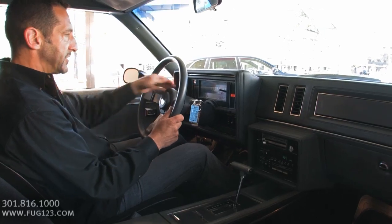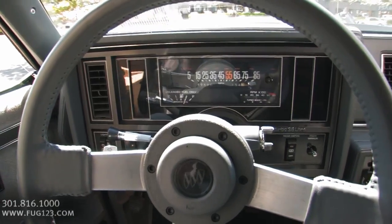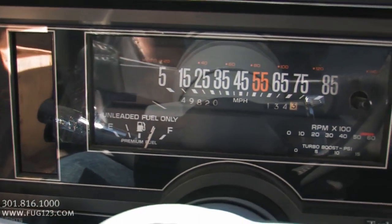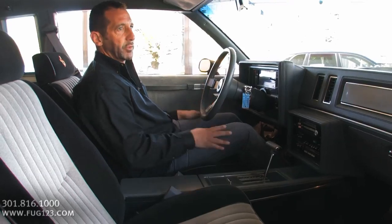3-spoke steering wheel. Now this is kind of cool in here because you have the turbo boost gauge and a factory tach and LED, all right? And then 49,819 original miles. We have a Carfax that supports that too. The interior is all original in this car. No reason not to believe it.